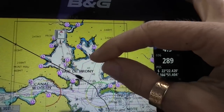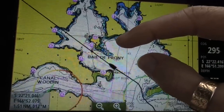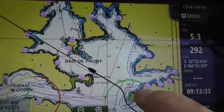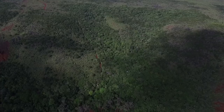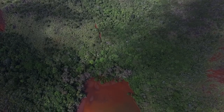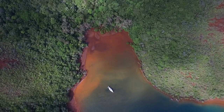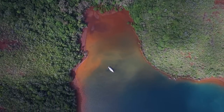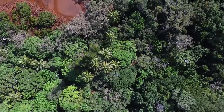Bernasse means good cove in French, and from the chart you could see it was a large protected harbour providing shelter from almost every wind direction. Apart from being a stunning geographical region, New Caledonia is known for its nickel stores, which is evident in the red soils surrounding us in the bay.